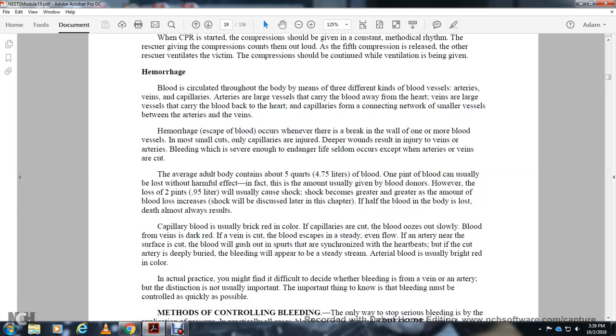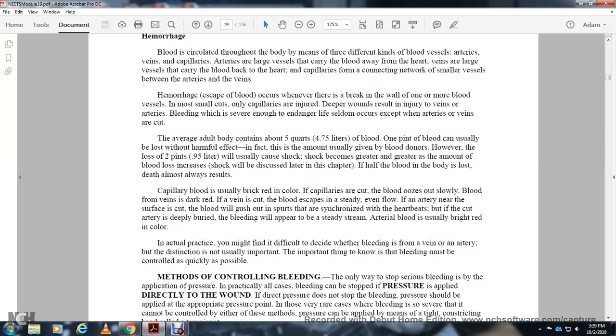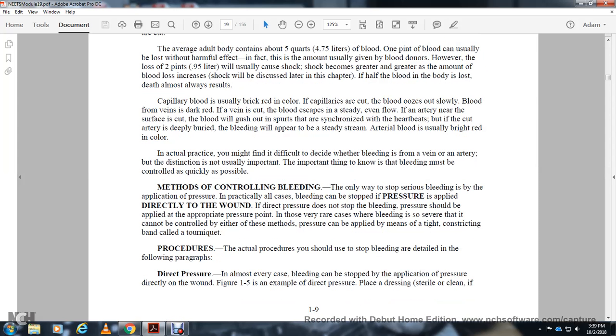In actual practice you'll find it difficult to decide whether the bleeding is from a vein or an artery, but the distinction is not usually important. The important thing is to know that the bleeding must be controlled as quickly as possible. One way to stop serious bleeding is by the application of a pressure dressing. Almost all bleeding can be stopped with pressure applied directly to the wound.